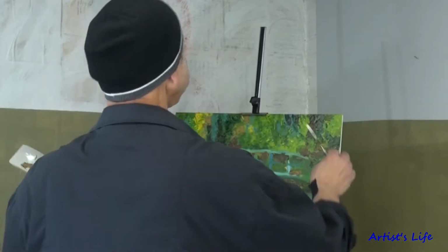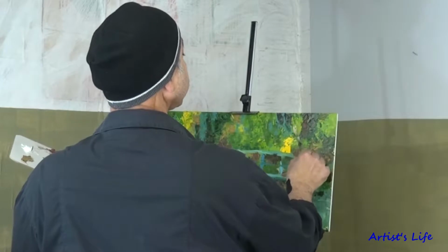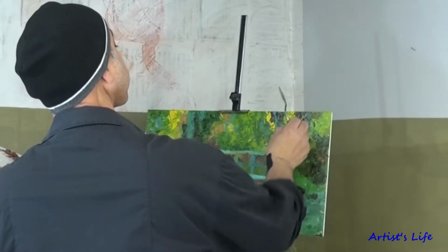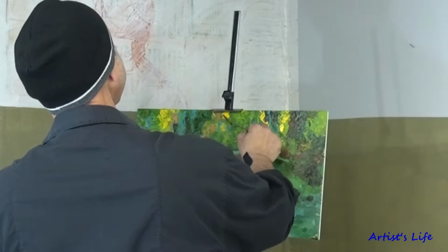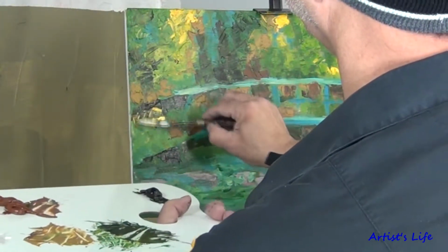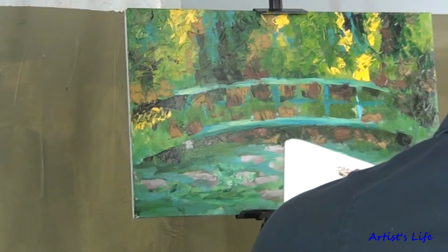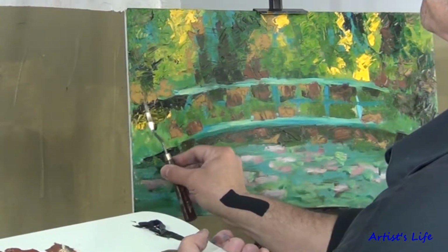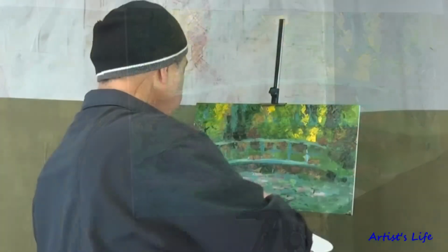Now I'm going to take this yellow and just create all these highlights in here. Okay, and then there should be this little bush area. So let's bring this in. Correct that, and then I want to add a little bit of white.